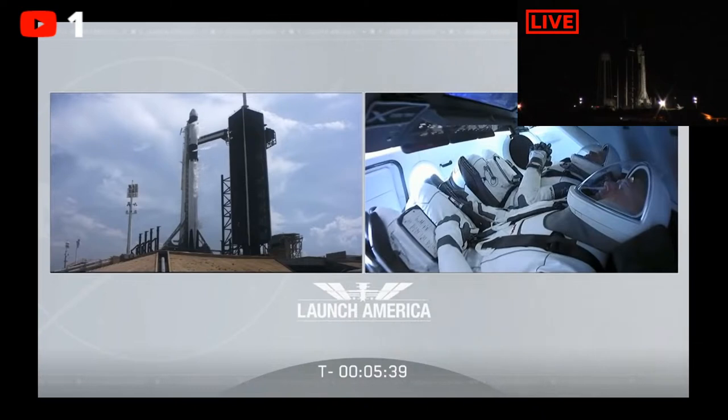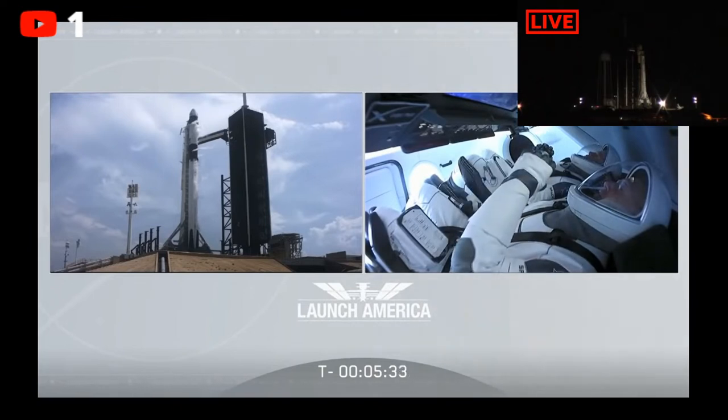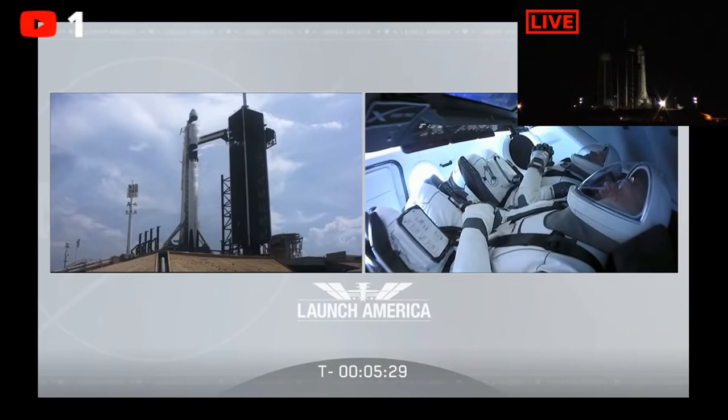You can see on the view on the left side of the monitor, the condensation, the cold gas wrapped around the stages as the tank skins are chilled by the densified liquid oxygen, picking up the humidity from the Florida air.